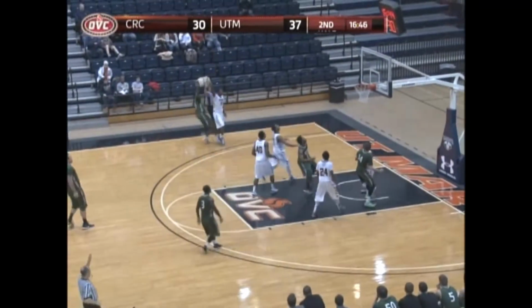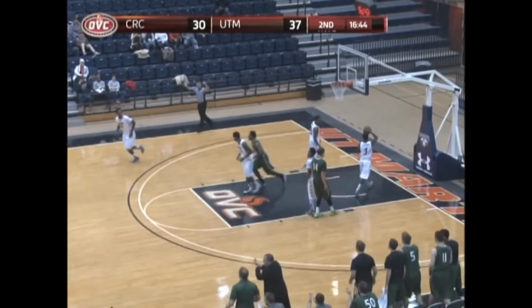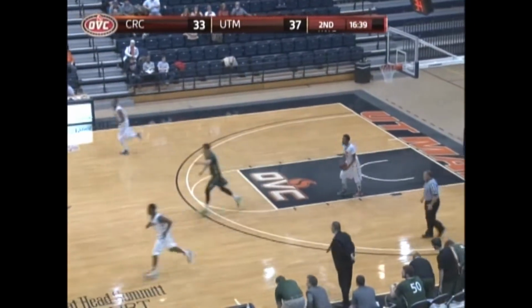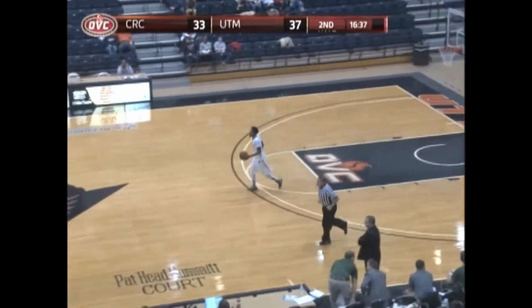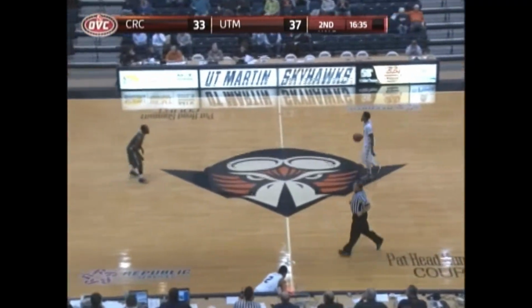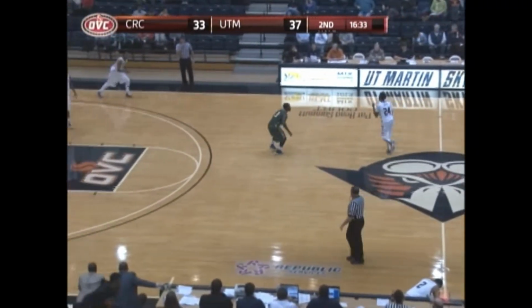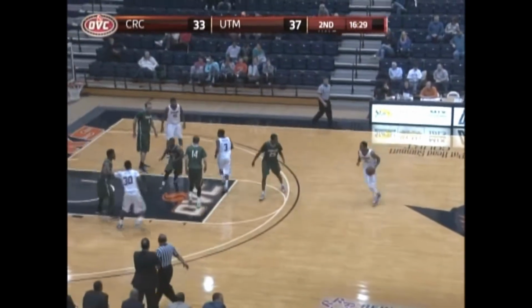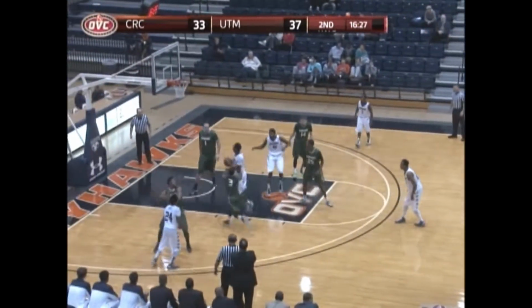They're pushing it up the floor. Marshall fires a long one and hits it. This team is not going away. It's a 4-point game. After the Skyhawks stretched it out to 10 twice, it is a 4-point game now at 37-33. A pesky Crowley's Ridge Pioneer basketball team.